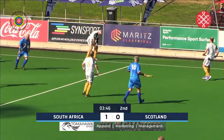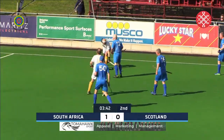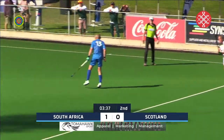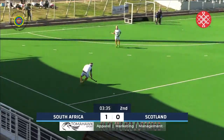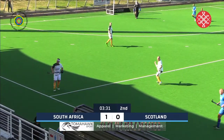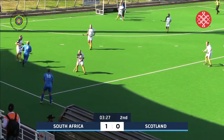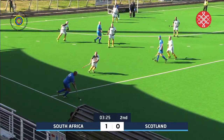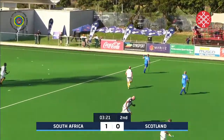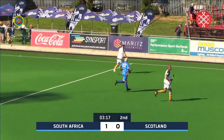Composure shown by South Africa in defense, keeping the ball and winning free hits along the way. Big pass across, big ball. Looking first time for Murray. That's a fantastic hit. Plenty of venom behind it that Murray couldn't handle. Now Scotland do the same through McFarlane, and it's the same result, just on the opposite side of the field.